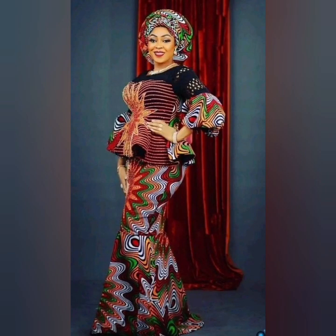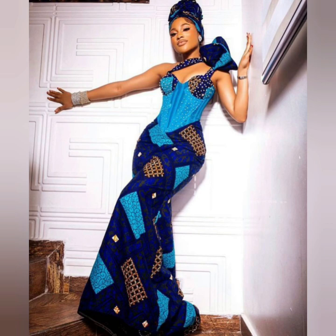Guys, look at this particular skirt and blouse. It's one of our one style, but they designed this particular style with different prints, and I love the details of that particular print.